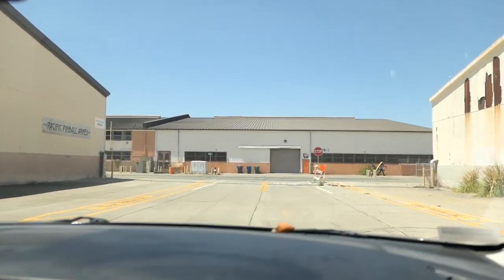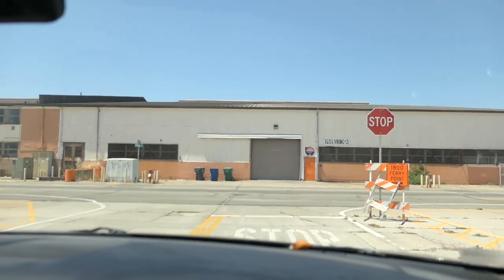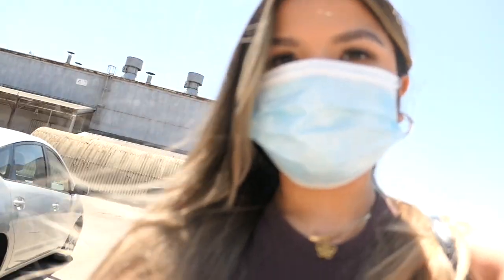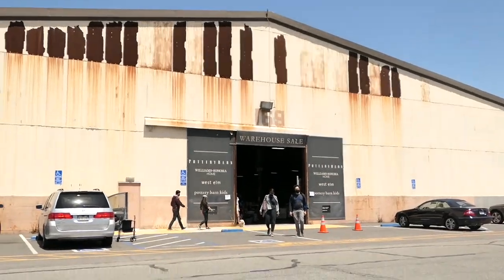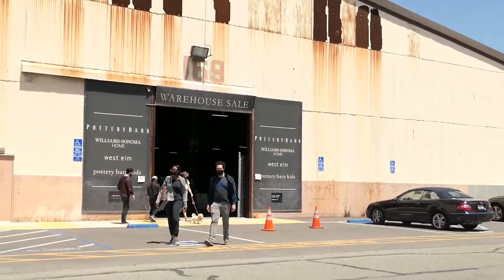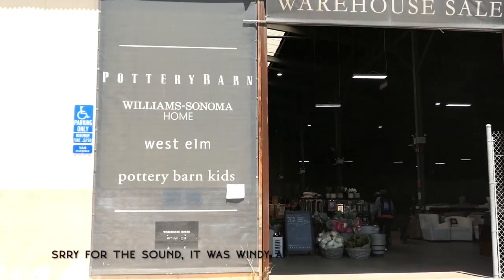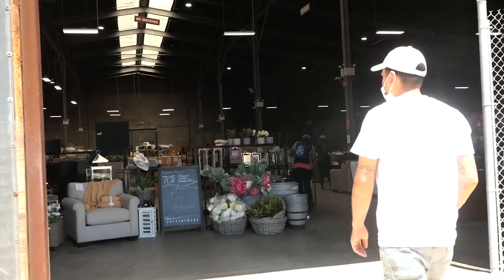So let's do it. We're about to pull up. It literally looks like it's in the middle of nowhere. Like, it's pretty hidden within these warehouses. Okay, my map took me the wrong way, but we found it. Okay, this is what the front looks like. It looks huge. I am so excited. And it's awesome. It says Pottery Barn, Williams-Sonoma, West Elm. Oh my god. Here we go.